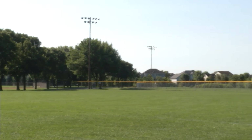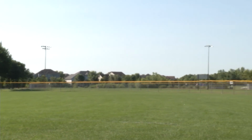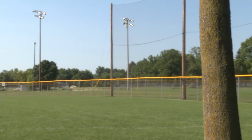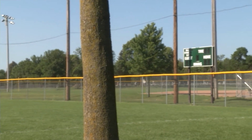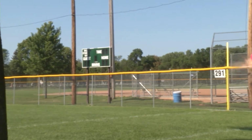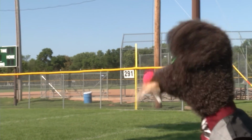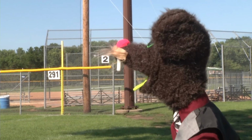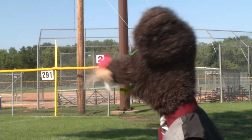And here's the windup. The pitch, oh, it's just on the outside. It's 2-2. It's a nice hot afternoon here at the stadium. All right, the pitcher once again. He's waving off that signal. Oh, he's agreeing with that signal. Here's the windup, here's the pitch, and, yeah.